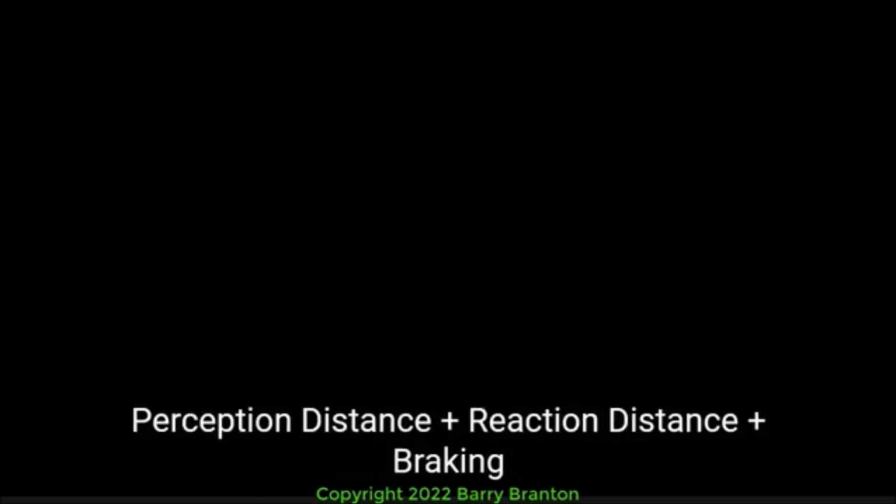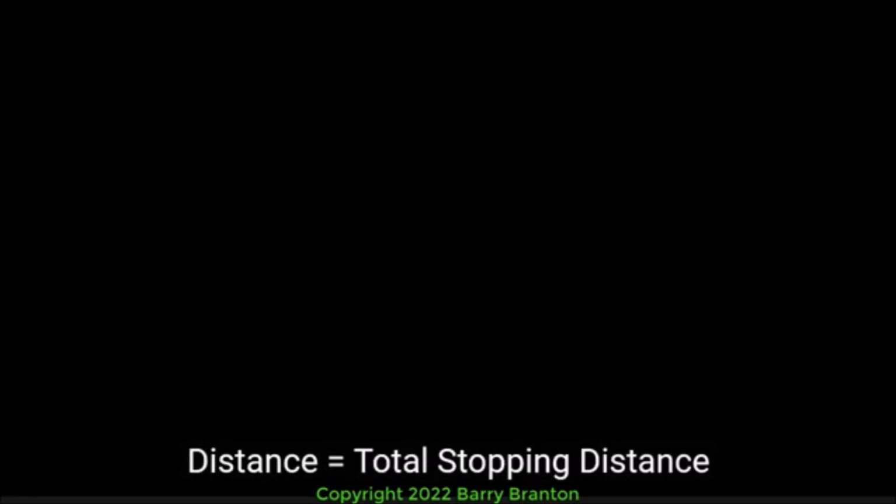2.6. Controlling speed. Driving too fast is a major cause of fatal crashes. You must adjust your speed depending on driving conditions. These include traction, curves, visibility, traffic, and hills. 2.6.1. Stopping distance. Perception distance plus reaction distance plus braking distance equals total stopping distance.